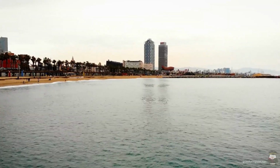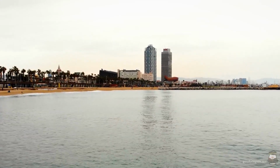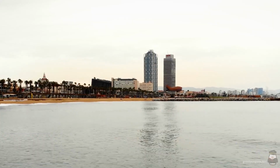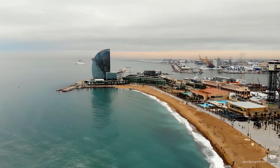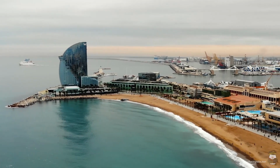Even though it has been updated and made more modern, La Barceloneta nevertheless retains its old-world allure. It is home to the city's longest, most well-known and most frequented beaches. It also has some interesting narrow alleys in this historic district, each lined on either side with churches, shops and restaurants that appear to have changed nothing in 200 years.